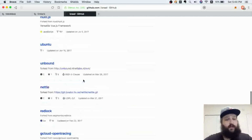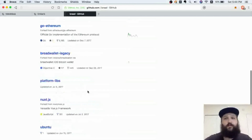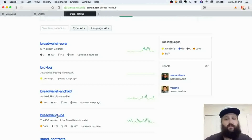And actually, if you scroll down here, you can see some of the other projects that they use to run the Bread Wallet. Insight API is actually a really great kind of wallet information service. So the fact that they use Insight API, and this is something you could just remember, if they use Insight API, you're almost guaranteed to have your own private keys, which is a great thing. Let's just take a really quick look at the iOS version.